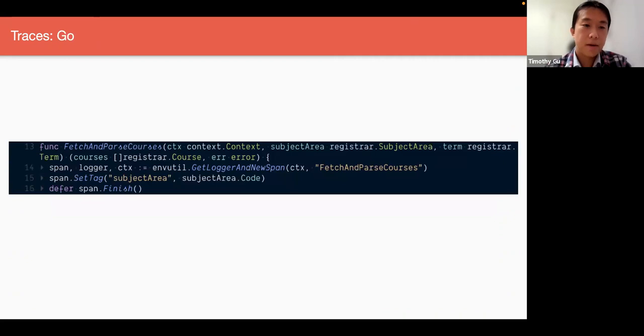Yeah, and how exactly we're doing tracing is we made our own library that basically gives you both the logger as well as a new span. Each line you saw in the tracing graph is technically called a span, and you can set some attributes on the span, like subject areas and other things.